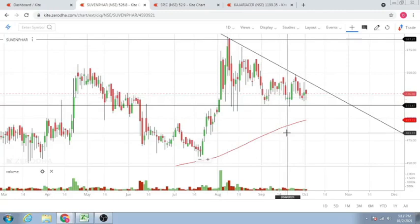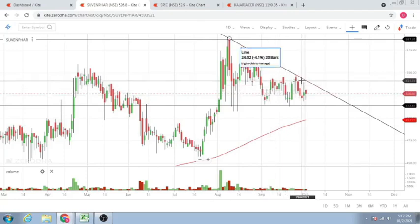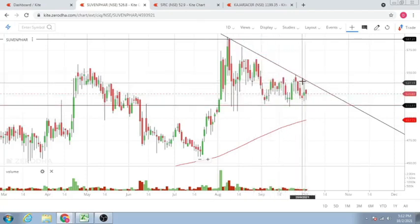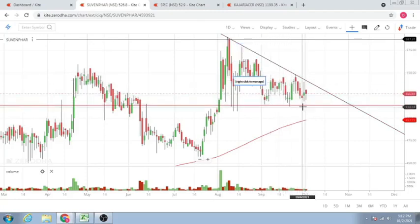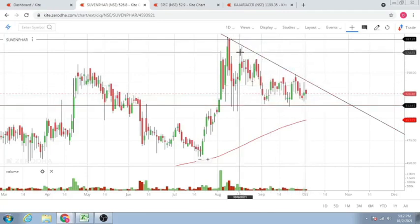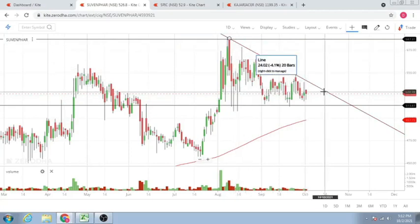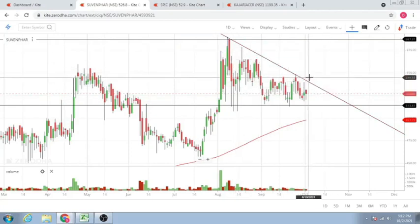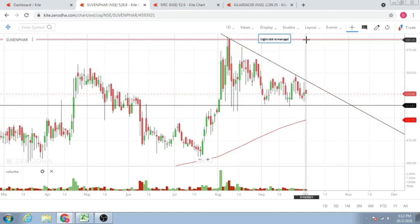Now coming back to the SUVEN Pharmaceutical chart, for the last month you can see it has just been trading in a very tight range. Many of the traders who have positions in SUVEN Pharmaceuticals will be buying at these levels and selling at the lower levels. But now this is positioned for a breakout this month. Any time now, you can see there's a sloping trend line. Anytime SUVEN Pharmaceutical closes above or trades above this sloping trend line, there is a very high probability that it can go and hit this particular target, which is the high of the month of August.